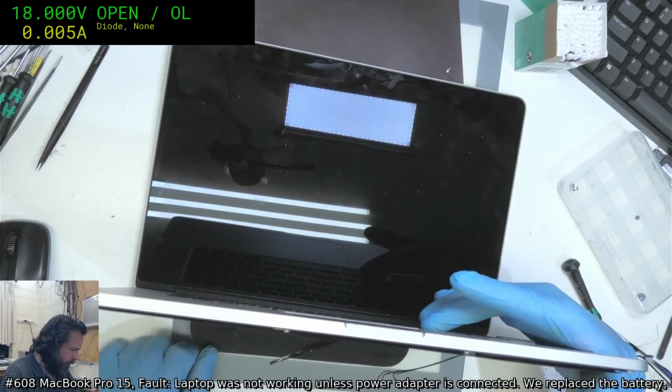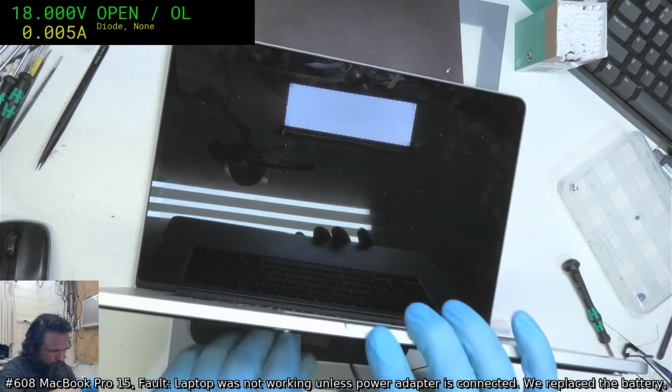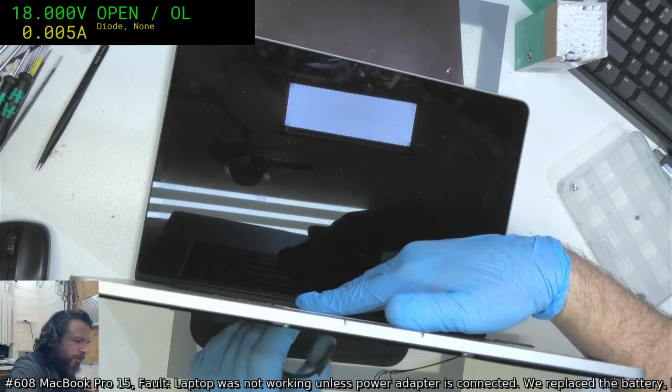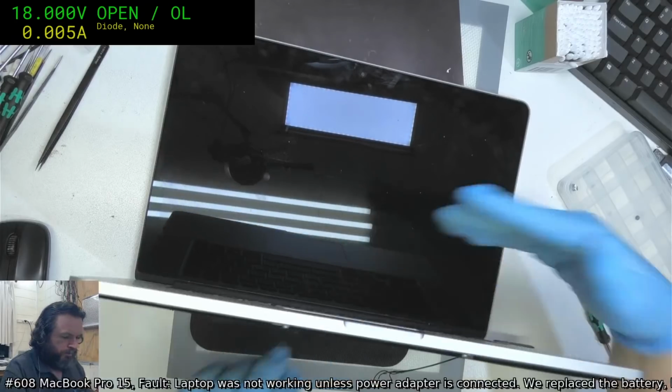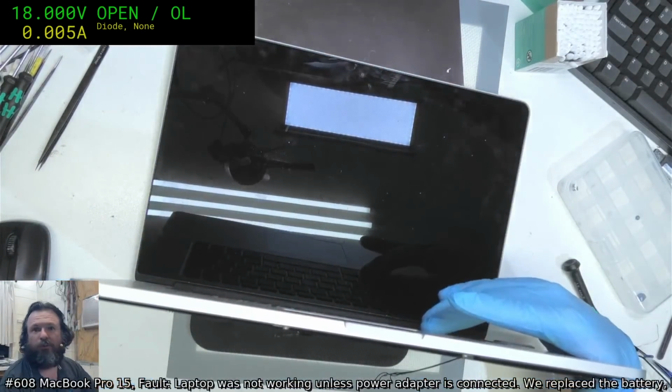Alright, we do not have a boot because we do not have the battery plugged in, because Mr. Daniels is not paying attention to what he's doing. Come on. Gotcha. Okay, let's try this again. This time we've got a boot.